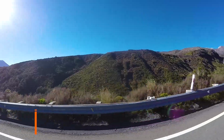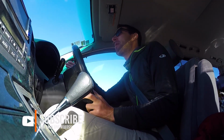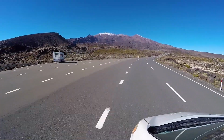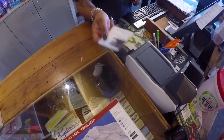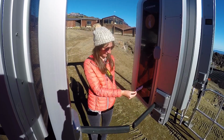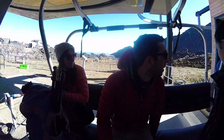Today we are leaving early the Whakapapa village and we're going up Mount Ruapehu, which is actually the largest volcano in New Zealand. The road up to Mount Ruapehu is absolutely stunning with all this amazing volcanic landscape around us, and once we arrive at the top we are getting our lift pass tickets, and yes, we are actually taking a chairlift up the mountain.